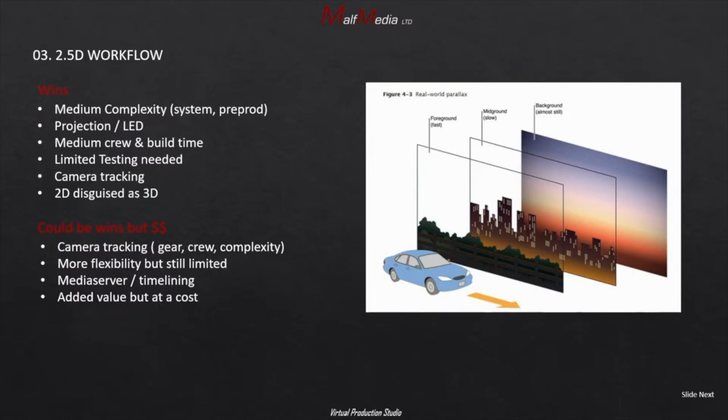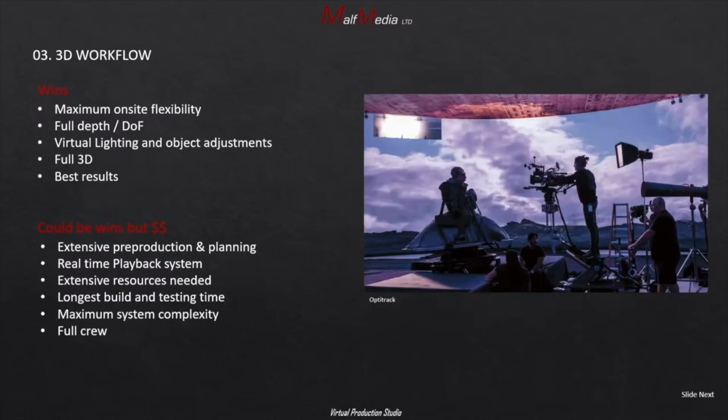You could potentially do this with camera tracking, advisably with camera tracking. It's 2D disguised as three dimensions. So the camera tracking, again, it's a pro, but it's also a con, because it needs time, it needs crew, it needs money. You've got more flexibility, but you're still limited. You still cannot change your content on the fly. What you can change is your parallax, your depth of creating your different fields of view. This is where you start needing a media server, you start needing timelining, and it's added value, but at a cost compared to 2D.